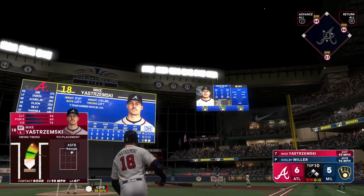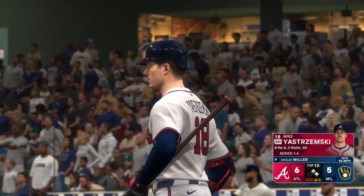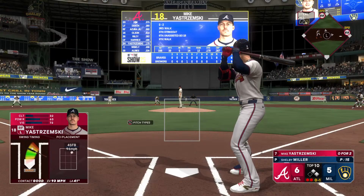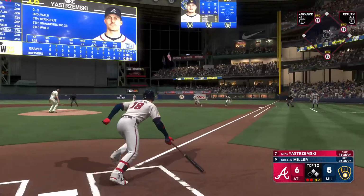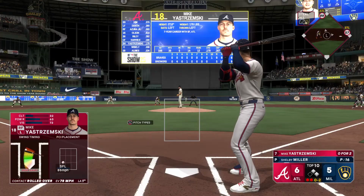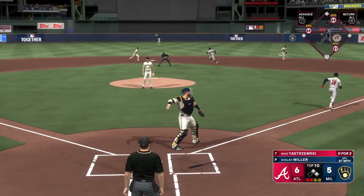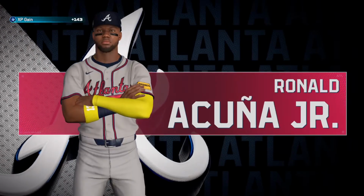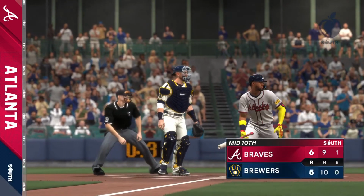Fouled off to the right. That one's down the foul line, ball. And it goes just foul. Swings and misses at one down below the zone. That completes the strikeout inning over. But the RBI single pushes across a run. It's now 6-5. It's Major League Baseball, and it's on the show.